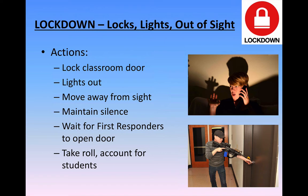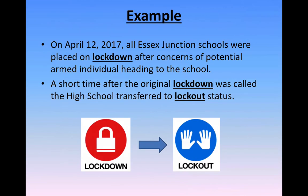And just remember and keep in mind that the lockout command is something that's taking place in our community, but the lockdown command is something that's taking place at our school right now. So timing is of the essence. Folks have to take individual life-saving actions, and that's usually what we're hearing most in the press as schools have gone into lockdown because of the threat inside the school.